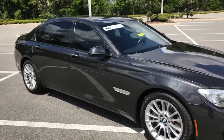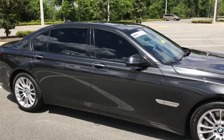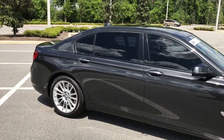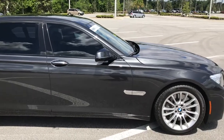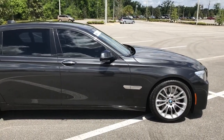So this is the M Sport package, so as I already said, it has the M Sport wheels, but also has the M Shadowline trim around the windows. Looks really nice with this exterior color and also the interior color, so it all goes together really nicely. It also has that little silver chrome finish there on the side, so a nice touch.